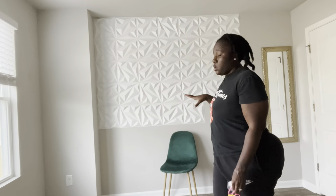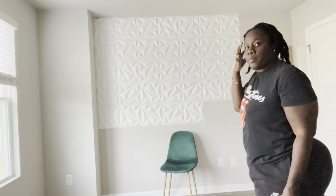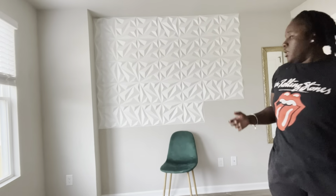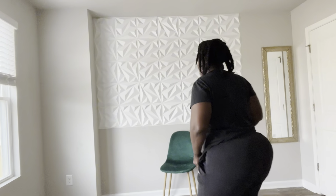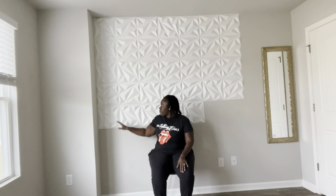So this is everything that I was able to get out of the 33 panels. I ordered another box and it should be here on Sunday. So this is what I have so far, and it's looking so good, y'all. I'm trying to picture me sitting here and how it's gonna look. But it's looking so good so far.